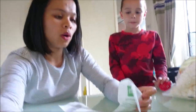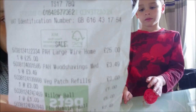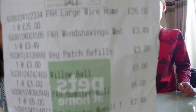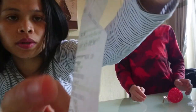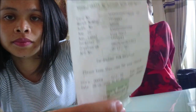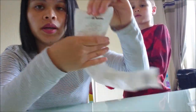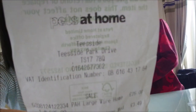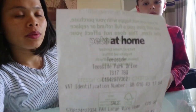And we'll show them how much it cost us. So the cage costs, anyway, you can see in there. So in total, we paid £42.96. So there you go. And also, if you want to know the address, there's the address as well. Pets at Home in Teesside Park. So there you go.